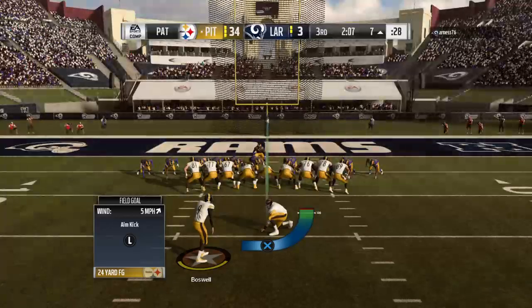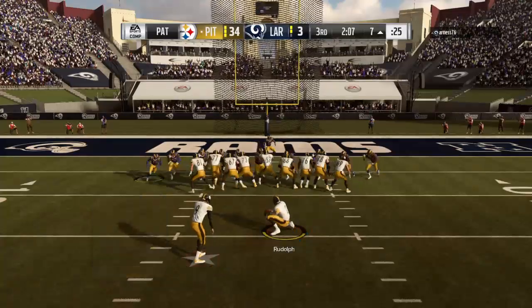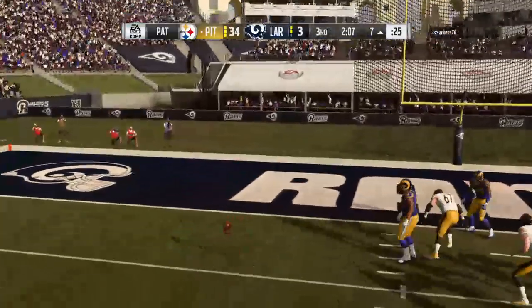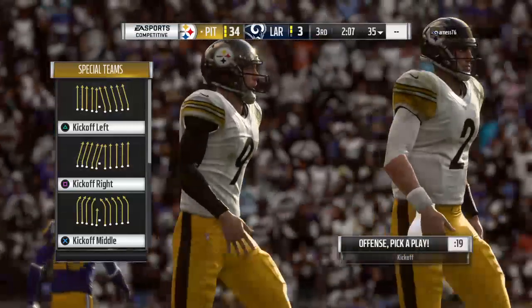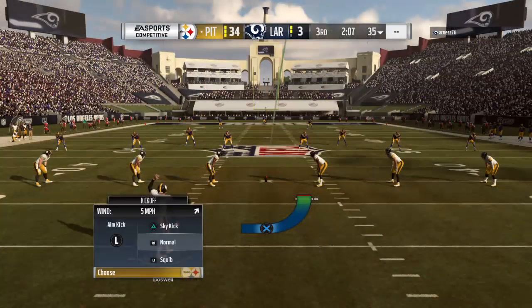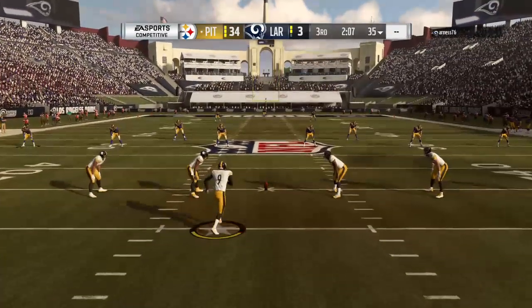Boswell for the extra point. And it's no good. It has not been his day. That's the 2nd extra point he's missed so far. Boswell on now to kick this one away.